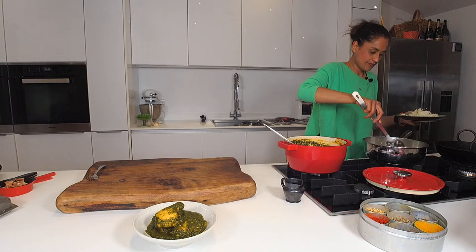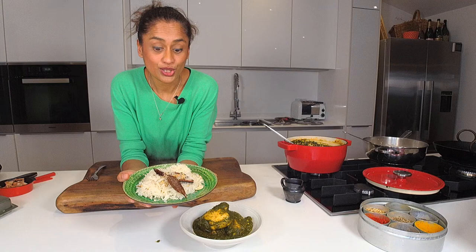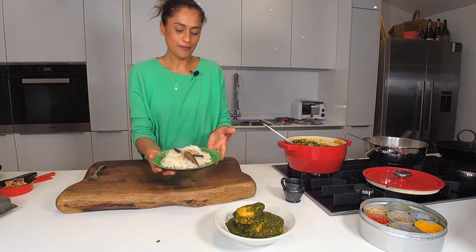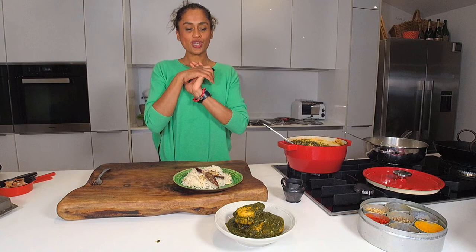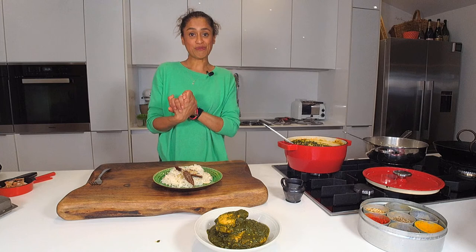There we go. And there is your amazing, fragrant rice cooked with lots and lots of whole spices. So there you have it. This is our Friday night curry club done. And I hope you've enjoyed it. So we've got Saag Wala Murgh or Murgh Saag Wala. And we've got this lovely, fragrant, aromatic rice. I hope you've enjoyed it. If you've cooked along with me, I hope you've been able to keep up, or I hope I haven't been too slow, whichever way that is.